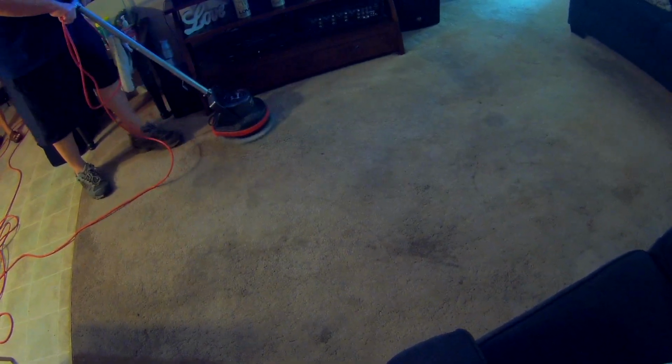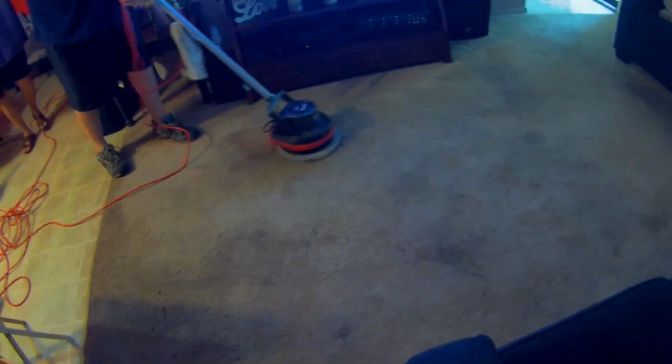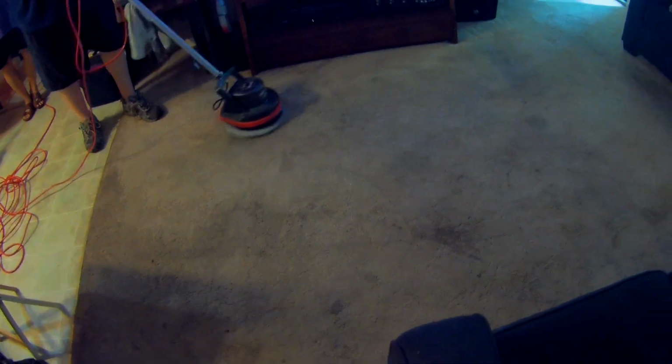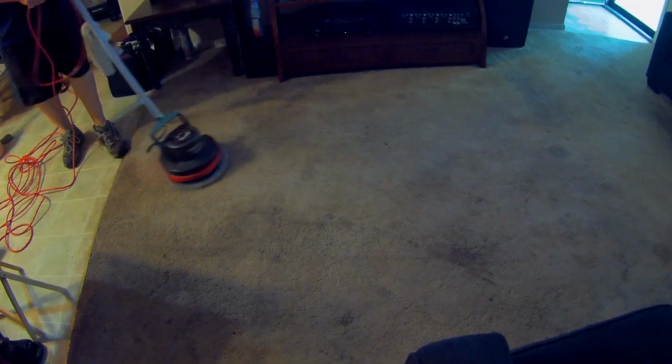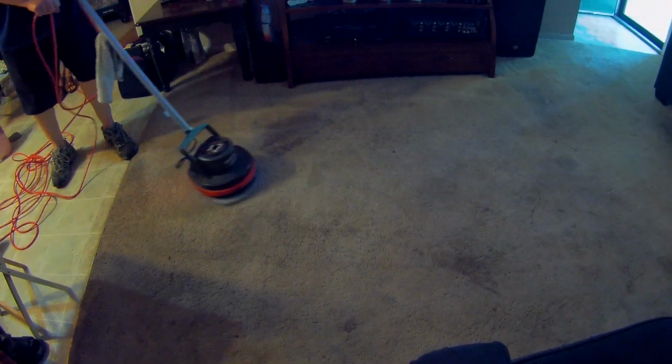The pad under the carpet isn't even. I can feel it because it makes the machine go in funny directions. You've got an uneven pad. Have y'all had it cleaned before?